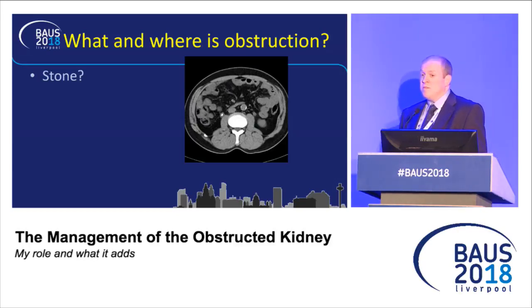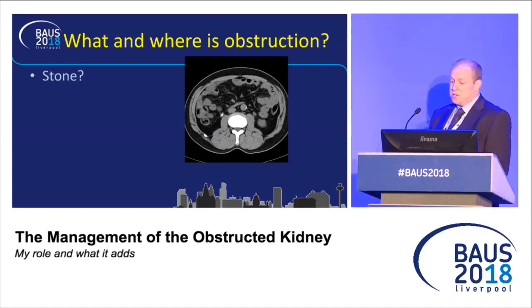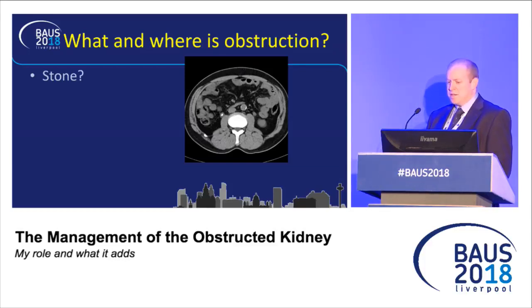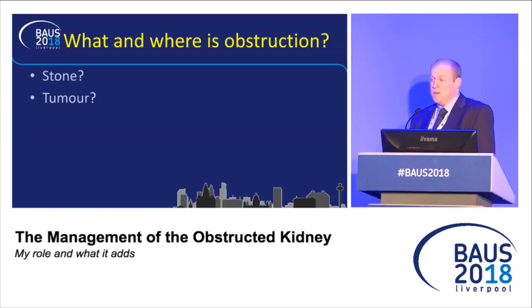So if it's a stone, we're all familiar with CT scanning. We can get some information about the stone, how big it is, how many there are, if the stone's on both sides. We get some information about the soft tissue. This slice from a CT shows quite a lot of thickening of the ureter around the stone. And there are some metrics reported in the literature about degrees of impaction related to this. And these sorts of pictures, when you see a large amount of friable mucosa around a stone, might make stenting more challenging. What about tumours?